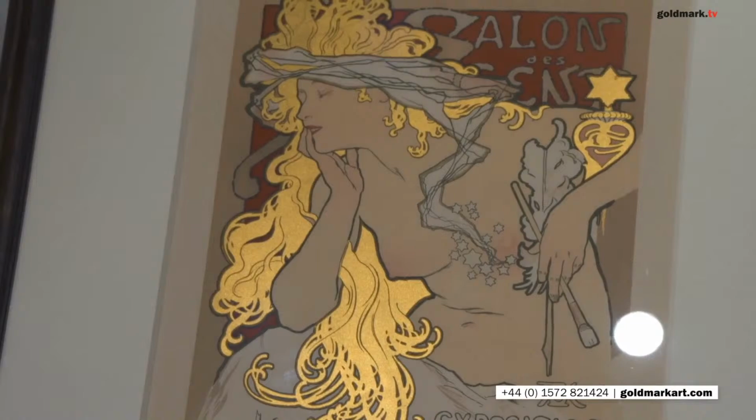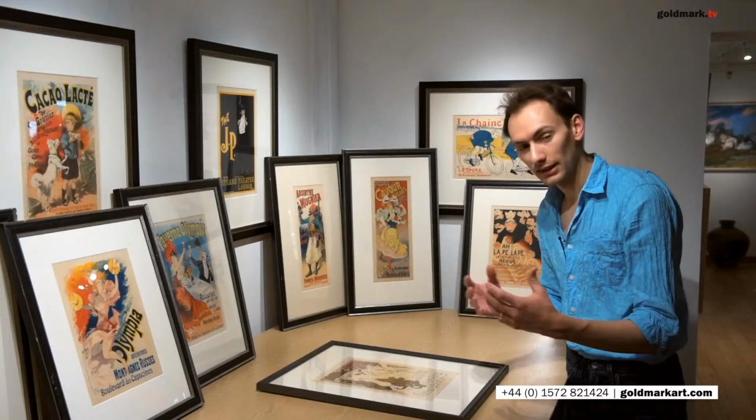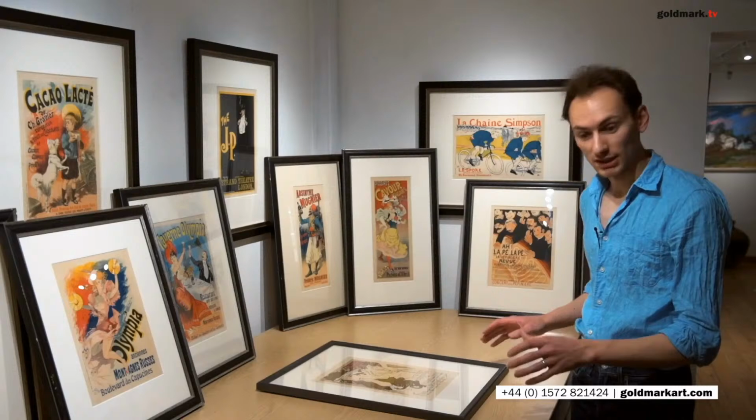Reduced at these sizes and produced in little portfolios, these could be sent to collectors where they could store them properly, have them in beautiful mint condition, and get out and show to their friends in storage cases not unlike this.